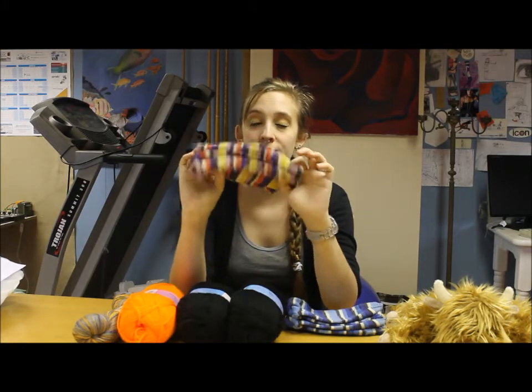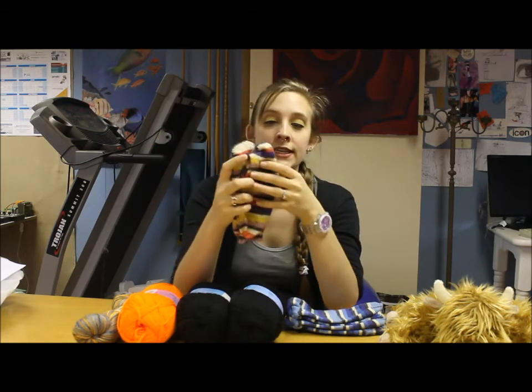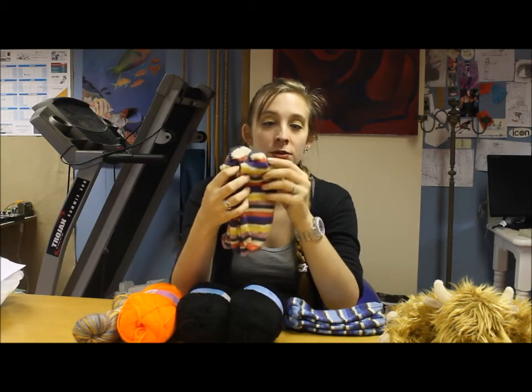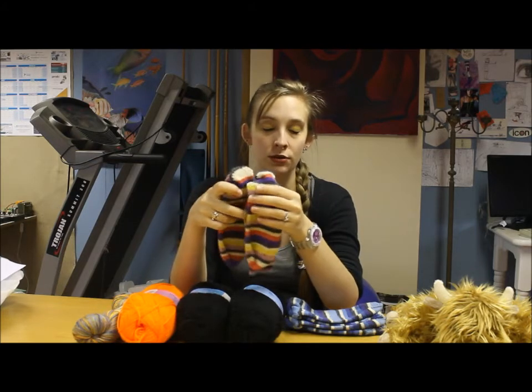Not much. I just really enjoyed knitting these. Oh, I was going to knit these on. I've knit these one sock at a time, which is not something I usually like to do because I do suffer from second sock syndrome.